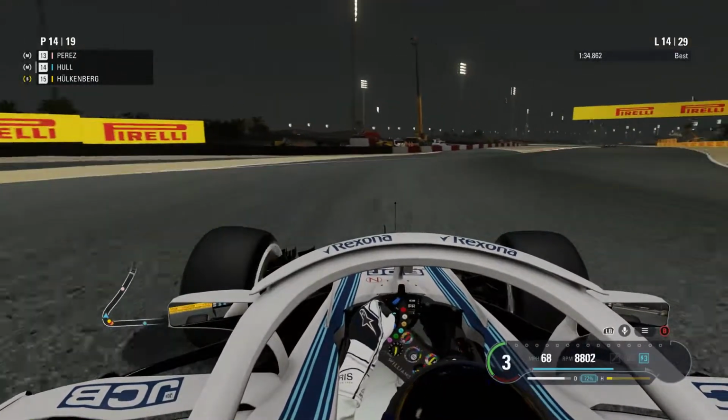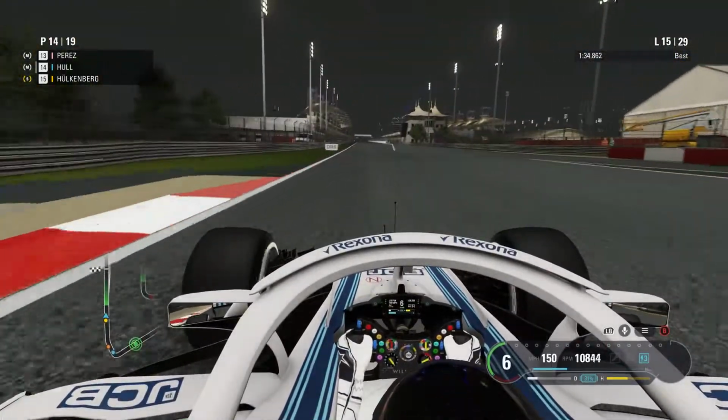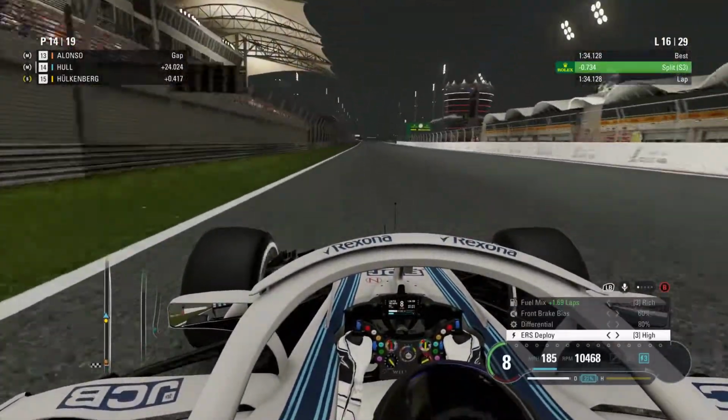It just goes to show, obviously, A, the mediums have no grip, but B, the actual carcass temperature of the tyre is important in this year's game. When you come out of the pits, you're not going to have instant grip. But anyway, we set a personal best at the end of lap 15, a 34.1.